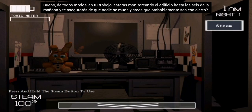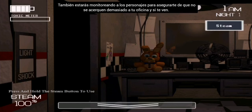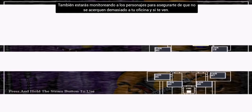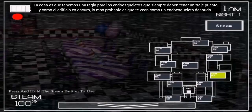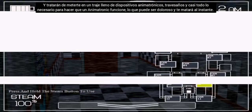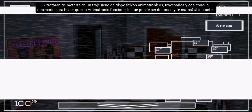You'll be monitoring the building till 6 a.m. to make sure no one moves, and you think that's probably it, right? Well, actually, no. You'll also be monitoring the characters to make sure they don't get too close to your office. And if they see you, the thing is, we have a rule for endoskeletons that they must always have a suit on. And since the building is dark, they'll see you as a naked endoskeleton, most likely, and will try to stuff you into a suit filled with animatronic devices, crossbeams, and pretty much the stuff to make an animatronic work, which can be painful, and it'll kill you instantly.